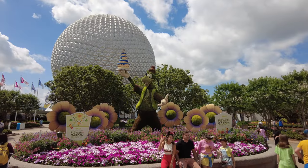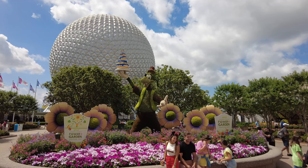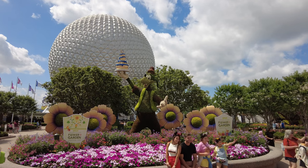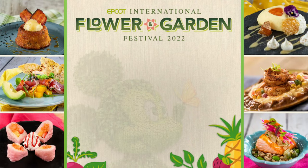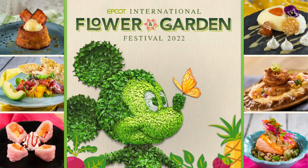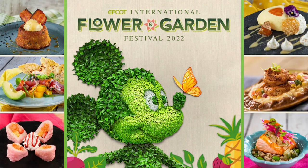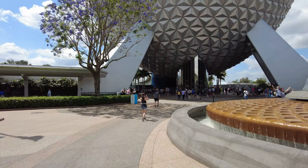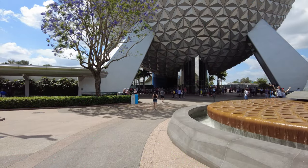The Magic of Possibility welcomes you to EPCOT, where you're about to have some fun doing the impossible. Celebrate springtime with the 2022 EPCOT International Flower and Garden Festival, bursting with thousands of blooms, taking place now until July 4th. Let's follow this pathway under Spaceship Earth and head south towards World Showcase.